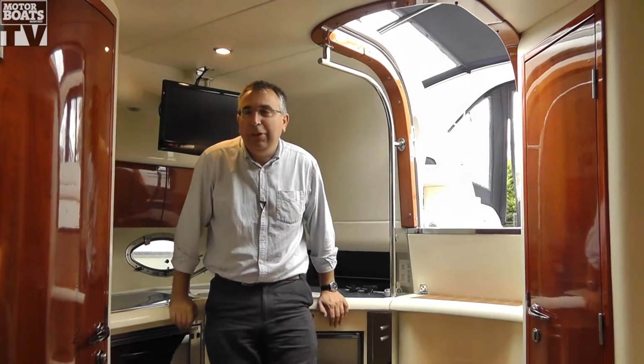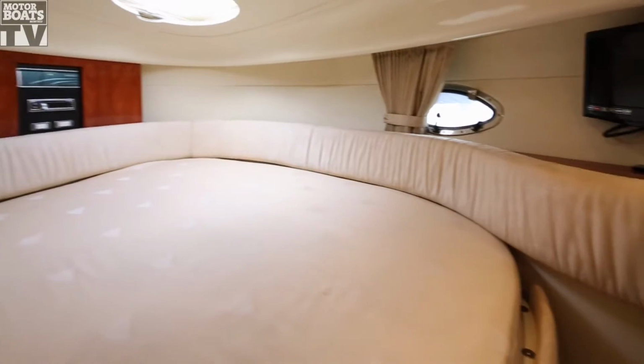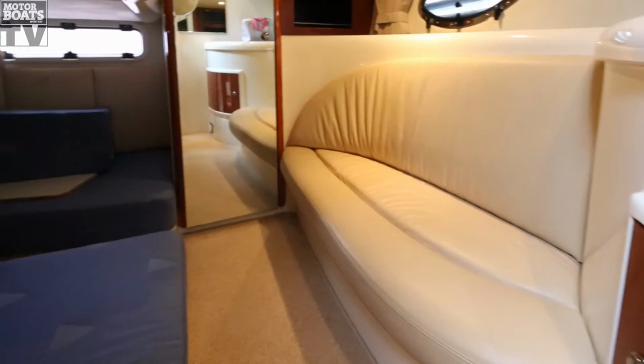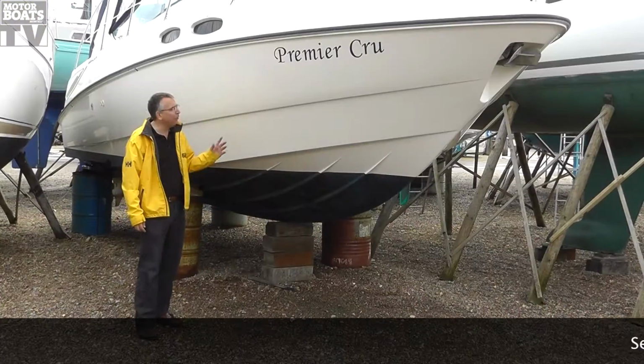Downstairs again, it's exactly what you'd expect for a Targa. There's a dinette area over on the port side opposite a galley just here, and then you've got a forward cabin with a double berth and two singles in the aft cabin. All works very well, nice practical boat. These are always a very popular boat.